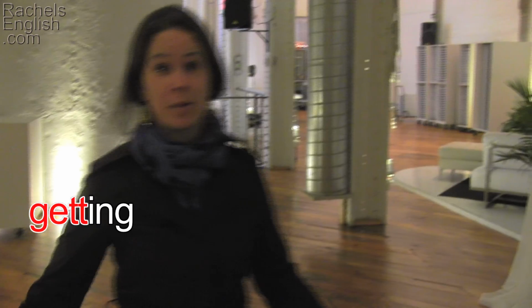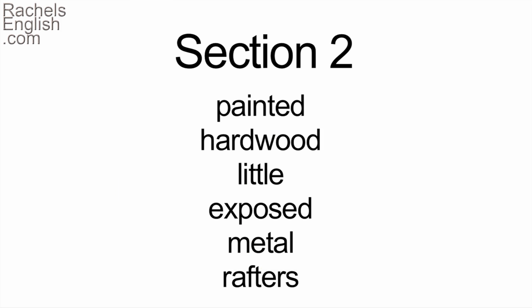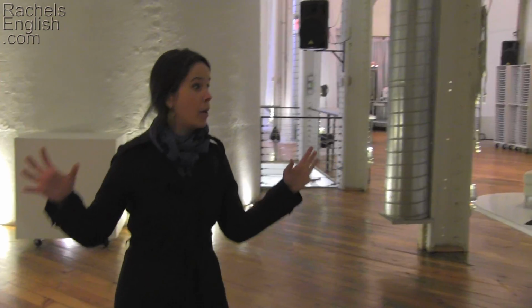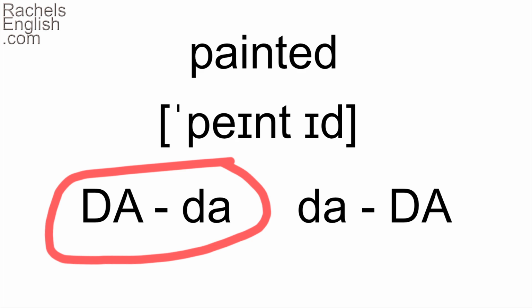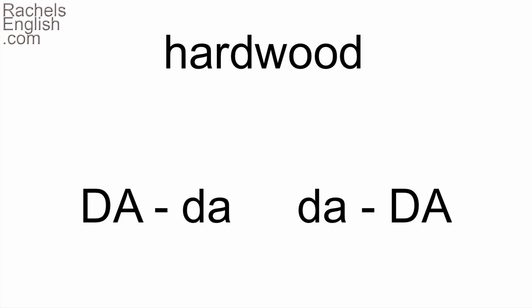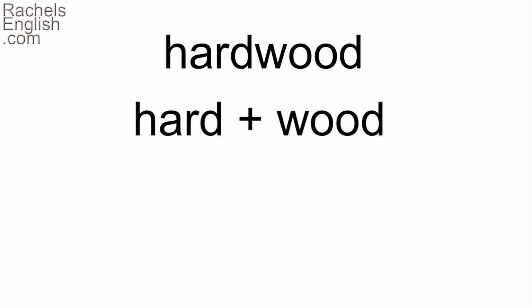So, the space that we're getting married in used to be a chocolate factory about a century ago, and now it's a photography studio, painted all white, with hardwood floors. Painted. Da-da or da-da? Painted. Da-da. Painted all white, with hardwood floors. Hardwood. Da-da or da-da? Hardwood. Da-da.